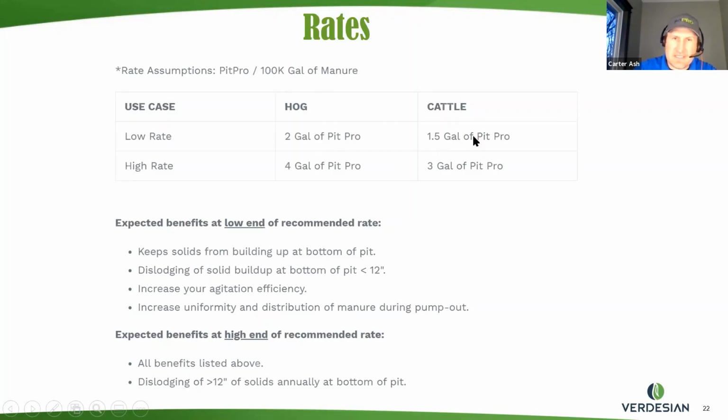If you have especially problematic manure storage, you have a lot of crust you're trying to bust up, a lot of sludge you're trying to pump out right away, then we go to these higher rates. But it's a pretty simple calculation. If you have a 1,000,000 gallon pit, 10 times this, just 20 gallons of treatment, if you don't have much problem and you're really just looking for consistency and nutrient protection.